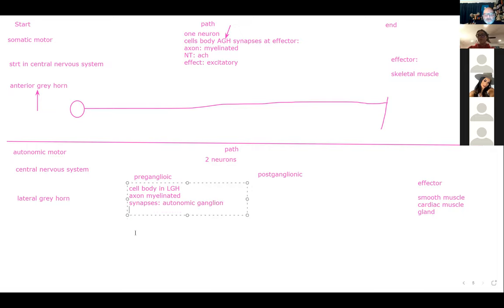What neurotransmitter does it release? Norepinephrine and epinephrine? Nope, just acetylcholine. Excellent. And what is the effect of this acetylcholine? Always excitatory. Excellent. Oops, I lost my screen.